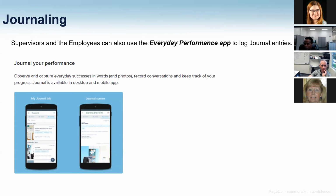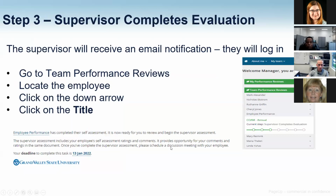And that's kind of nice to have because you may be, like I said, at a conference or something like that, and you want to keep track of things, like courses that you're attending. It's great for you to just be able to pull up your phone and go to the Everyday app and make those kinds of entries. They will automatically come back to the online system, so you will not have to worry about going back and looking at your phone. It will automatically transfer in. Some people will use it, some people won't, but we will encourage everyone to.